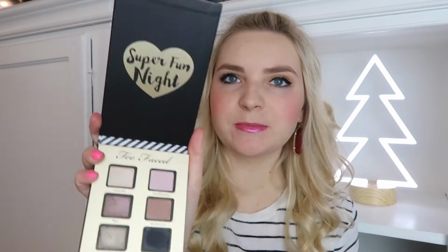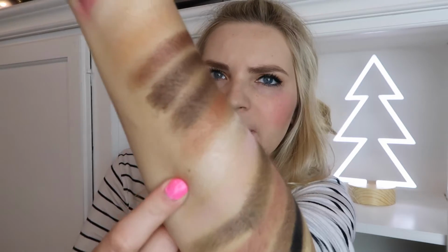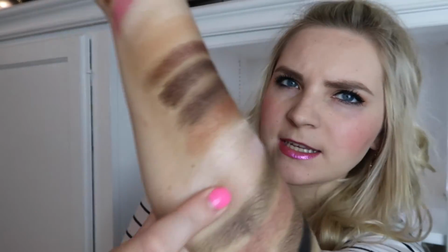For the last palette, this is the Super Fun Night, and that is what it looks like. And so we have Lucky Star, Cozy Cashmere, Tipsy, Oh What Fun, Slay Girl, and No Peeking. And here are the swatches for it. So it starts right there. Sorry guys, weird angle. This is Lucky Star and is a shimmer shade. And then this one is actually really pretty. It's not showing up that well, but it's like a pretty periwinkle color. And has a tint of purple in it.